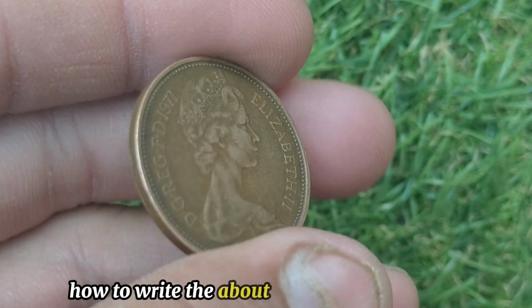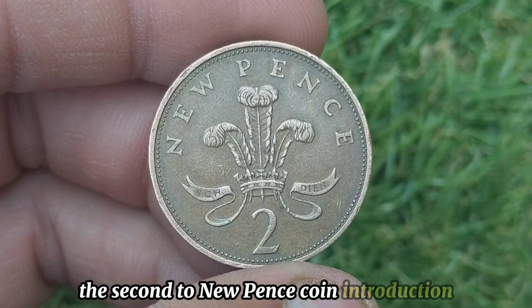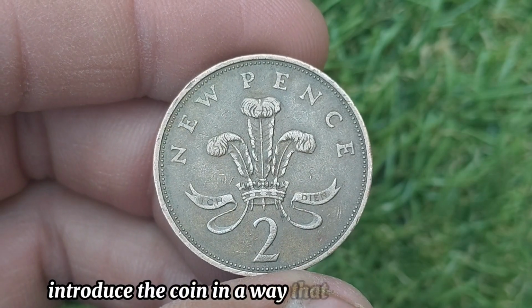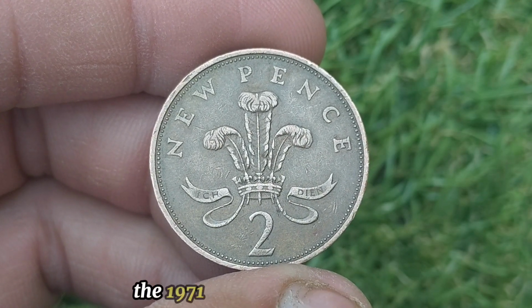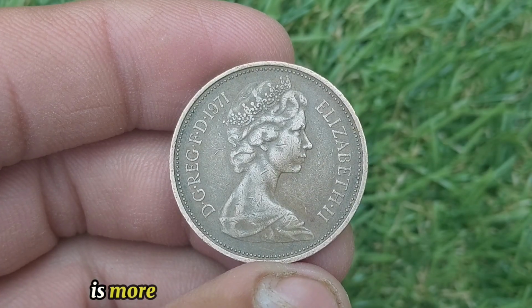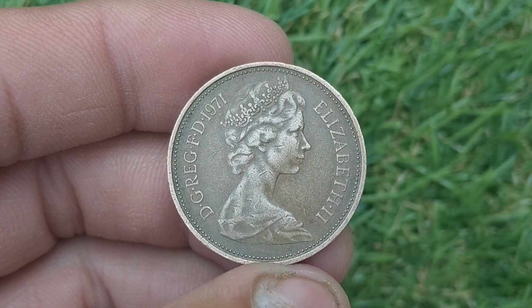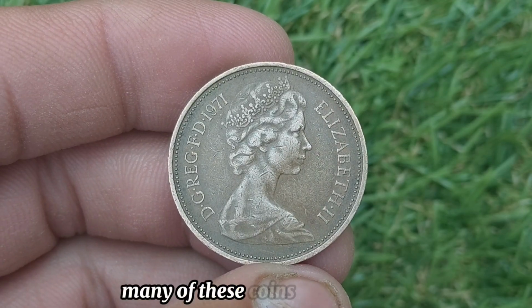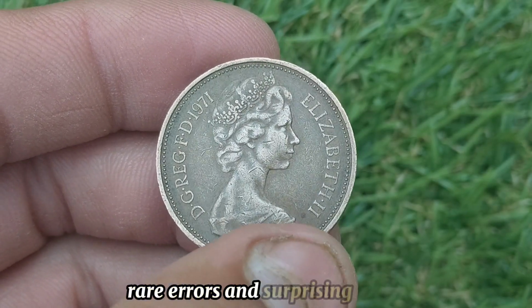How to write about the 1971 UK Elizabeth II two new pence coin. Introduction: introduce the coin in a way that excites the reader or viewer. Hidden in plain sight. The 1971 UK two new pence coin is more than just a small piece of copper. It's a doorway into the birth of Britain's decimal currency. While many of these coins are common, some carry intriguing stories, rare errors, and surprising value.